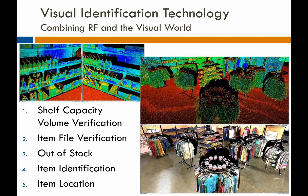But this visual item technology is the next wave even after RFID, and all these technologies are going to integrate together as we go forward. And the Auburn RFID Lab is taking a strong lead in that space as well.